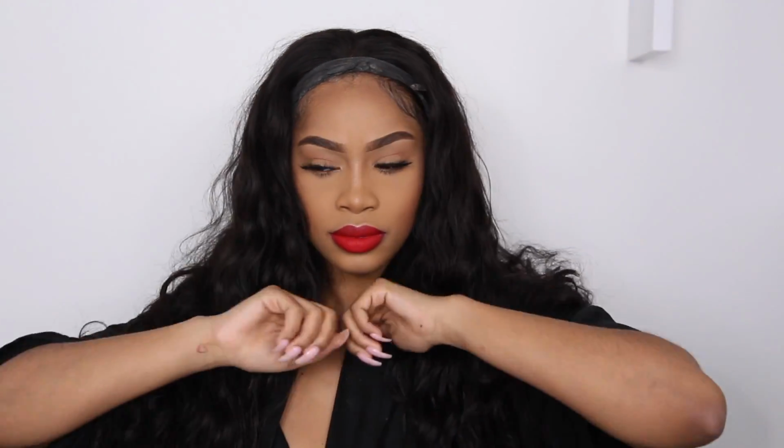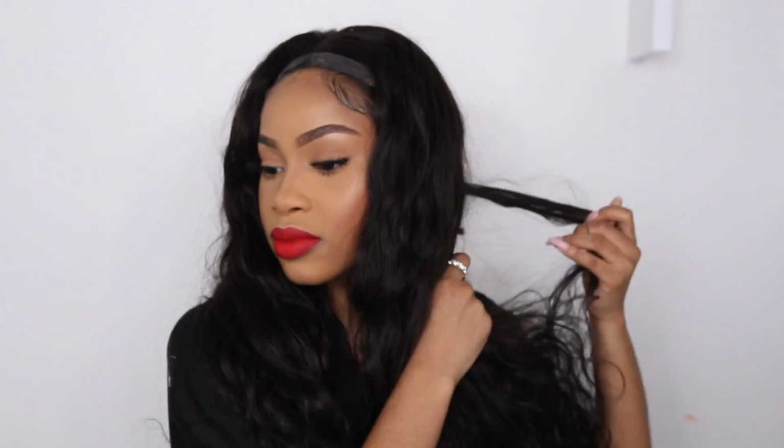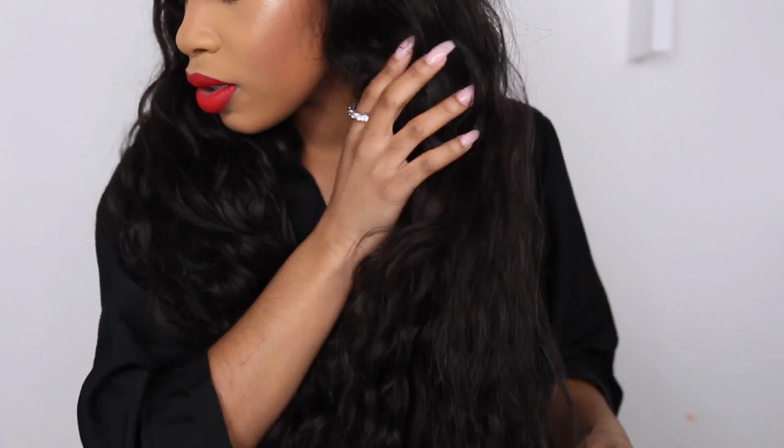Now moving on to the hair. I am going to be wand curling my hair. And as you guys can see, as I was telling you earlier in this video, I'm getting some knots and tangles with this hair. It's still gorgeous, as you guys can see.